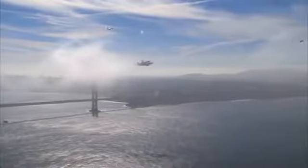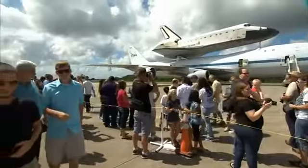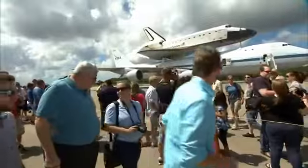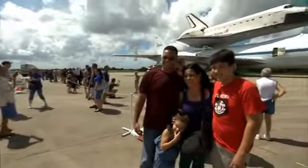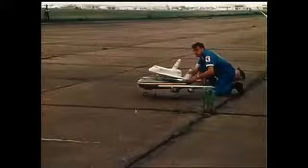When the orbiter is on top of the SCA, it just creates so much interest because it's such a unique sight that people come out by the thousands to see us wherever we stop, to come see this very unique combination. People appreciate and people respond to things like that, the American ingenuity and American pride.